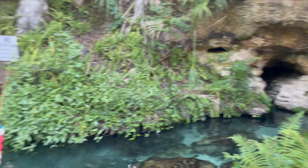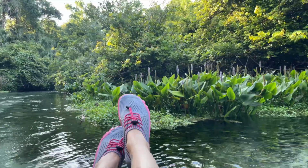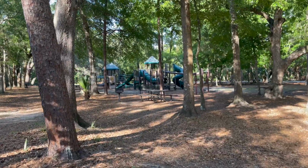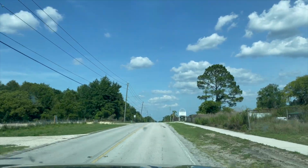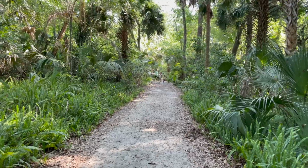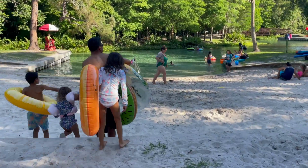If you're looking for the perfect Florida day trip that combines crystal clear water, a little bit of adventure, and plenty of kid-friendly fun, then stick around, because today we're heading to Kelly Park in Rock Springs in Apopka, Florida, just about 30 minutes northwest of Orlando.